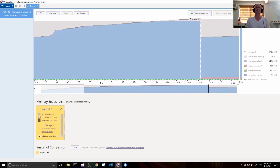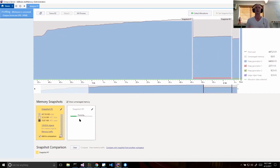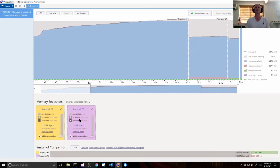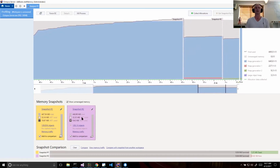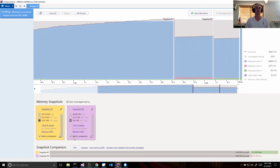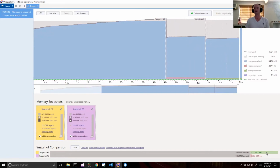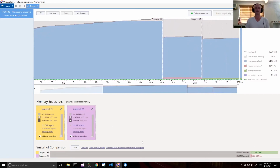So again, if we click get snapshot, we get 2 snapshots, and you can look at what objects are retained. The interesting thing about that is really when you're looking for memory leaks, so memory that is not recovered when a garbage collection occurs. And so here we can see a comparison between the two. We can see that 1.3 megs was recovered, and we allocated 65K on new objects.